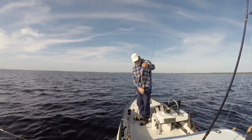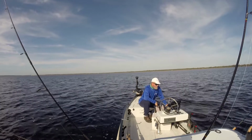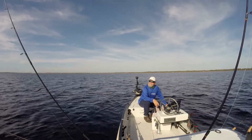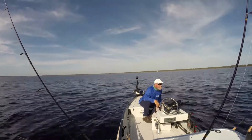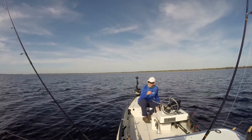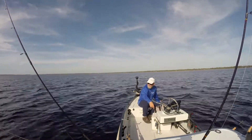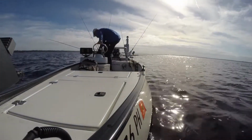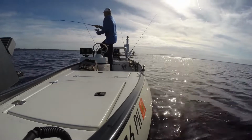Another little guy. This one's real little. We got a little bit of a depth transition going from 10.2 to about 9.4, and it's right on that transition. So another 30 seconds or so, and the lures should be to it. There we go. Feels like a good fish.